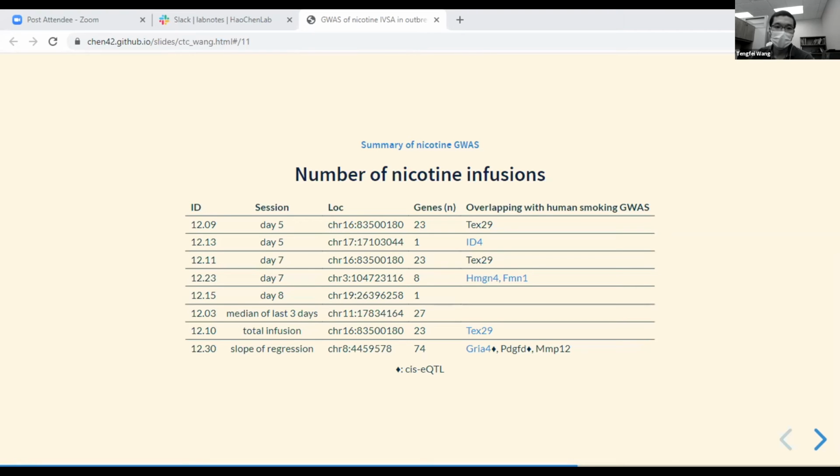Moreover, in the total infusion of nicotine, one gene in this region is TEX29. It is associated with lifelong cigarette consumption in human beings, and also GRI4, which encodes a subunit of the glutamate receptor, is a candidate gene for the progression of nicotine intake in our study. It is also mapped in nicotine dependence in human beings. There are several clinical trials that have already used an antagonist for this receptor for alcohol and nicotine dependence.